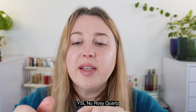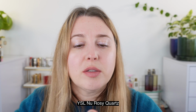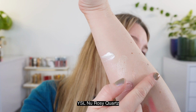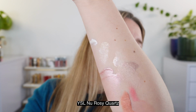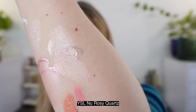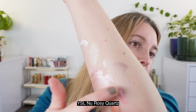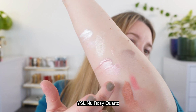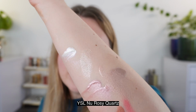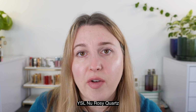Another one is the YSL, this is their highlighter in New Rosy Quartz. And this one here is also a beautiful, soft, kind of nude rose with just a touch of mauve in there. And we also are going to have kind of a similar finish to the Dior here. So I would say that the finish of this is actually more similar to the Dior than the Givenchy. The Givenchy is just a little bit more subtle.